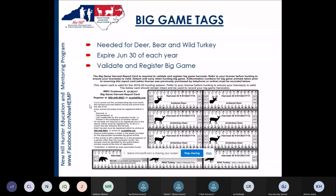Be careful, make sure you punch the right tag for the animal that you killed, because once you punch that tag, it's done. If you accidentally punch your turkey tag, you can't get another turkey tag. So just be careful, make sure you punch the right tag.